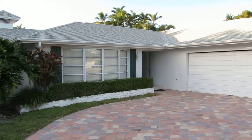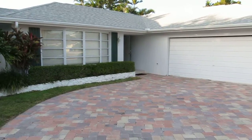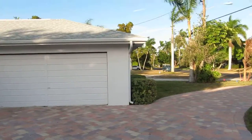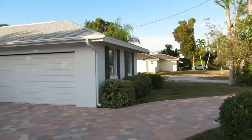Hi, this is a short little video of 2150 Tarpon Road in Royal Harbor. This is the front of the house, a two-car garage. There's an empty lot next door.